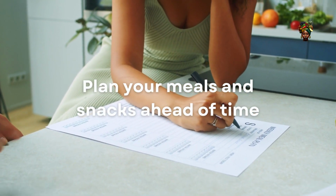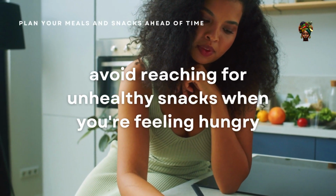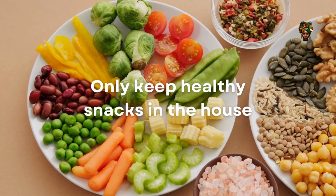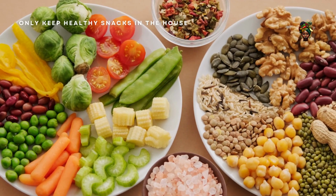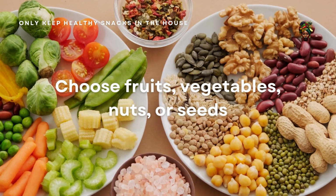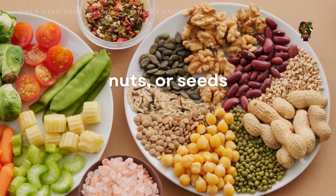1. Plan your meals and snacks ahead of time. This will help you avoid reaching for unhealthy snacks when you're feeling hungry. 2. Don't keep unhealthy snacks in the house. If they're not there, you can't eat them. If you do snack, make it a healthy choice. Choose fruits, vegetables, nuts, or seeds.